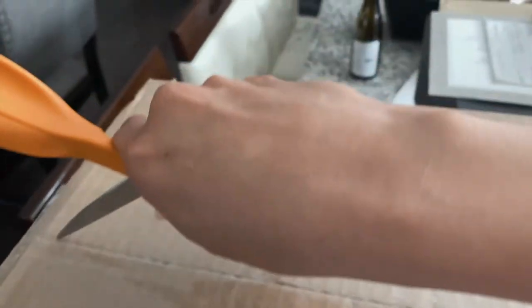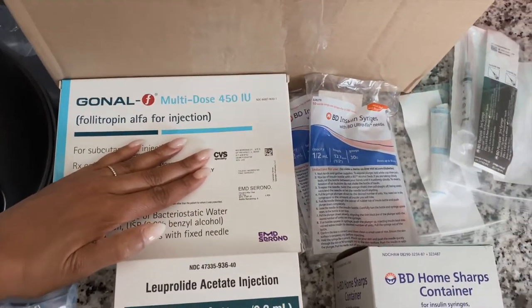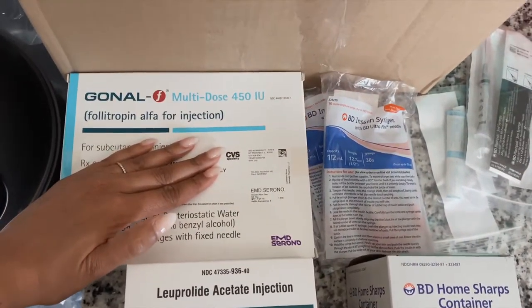Has arrived. All the medications for our IVF cycle. Just to open this. Okay, I took everything out for you guys to see. I'm gonna organize it in my MyVitro container. I'll show you that in a little bit, but here's my Gonal F.